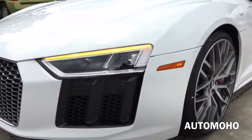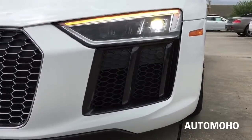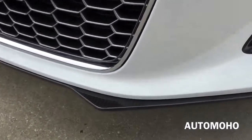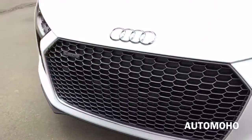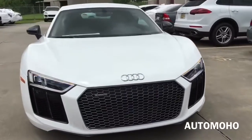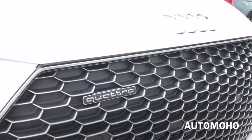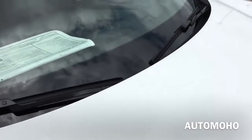Park assist as well as cornering light are also built into the front bumper. And there you can see the carbon fiber front splitter. Very cool looking. In the middle is the newly refreshed Audi single frame grille with anthracite gray gloss finish and quattro badging on it. And there you have the Audi 4-ring logo on the hood. It also comes with intermittent rain sensing windshield wipers with adjustable speed.